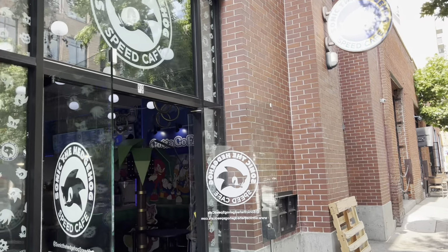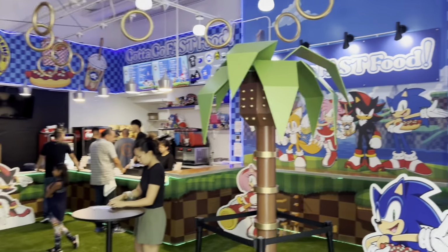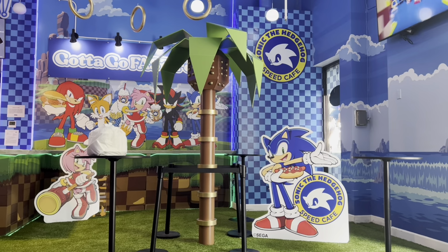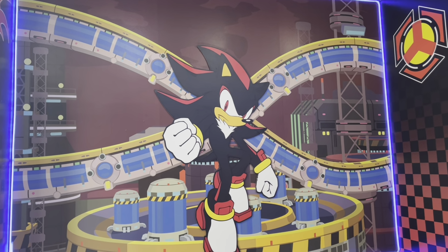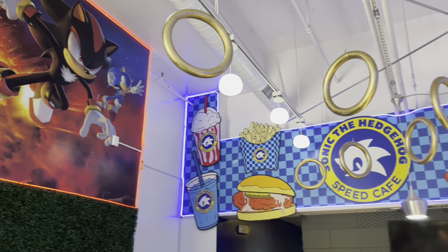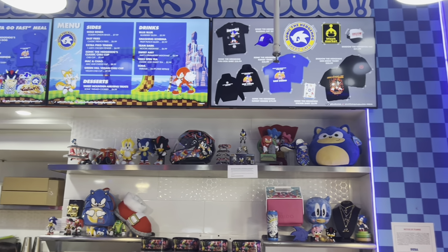Now, before calling it a day, I had to go get me some food, and I heard about this Sonic Speed Cafe and decided to check it out. The moment you walk in, it was themed to the T with everything Sonic. They had a wall with Sonic and all of his friends, and Shadow even got some love on this wall and another one. But you can tell with the rings in the air and everything, this was perfection.